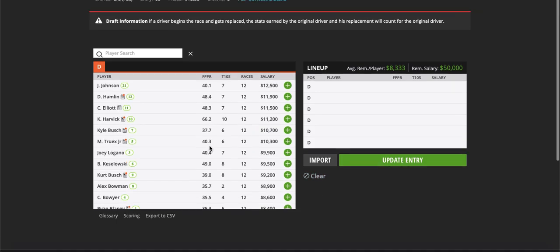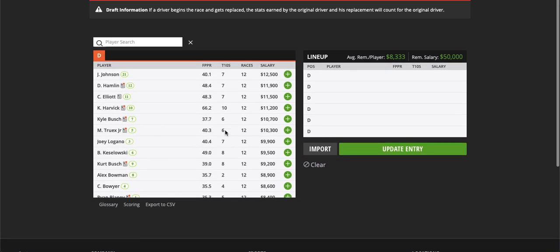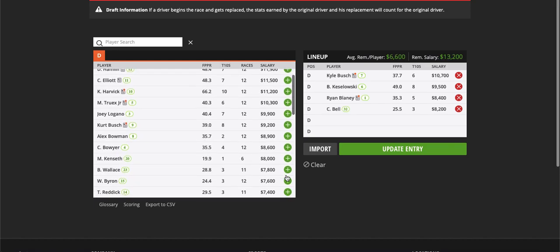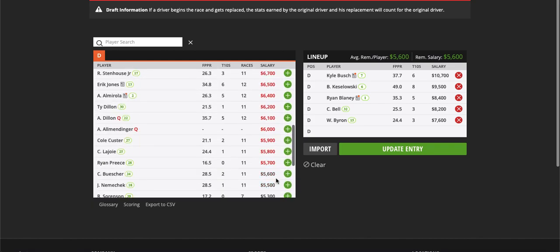So let me go ahead and clean this up here. So we have Kyle Busch at 10-7, Brad Keselowski at 9-5, Ryan Blaney at 8-4, Christopher Bell at 8-2, William Byron at 7-6, and Chris Buescher at 24th.